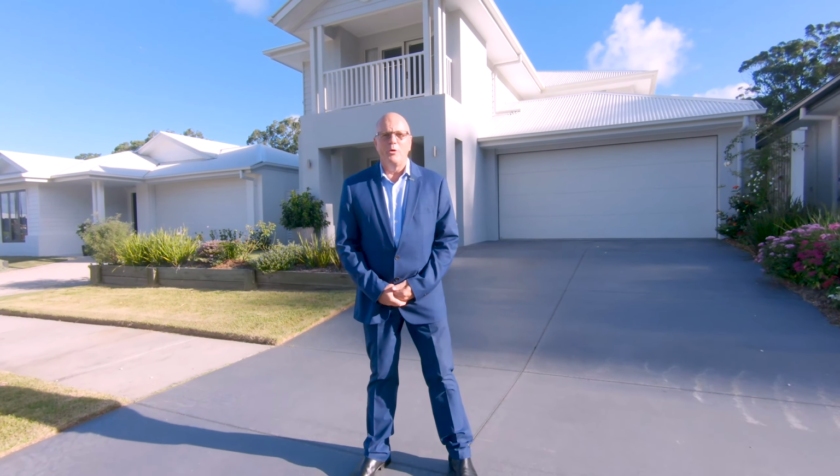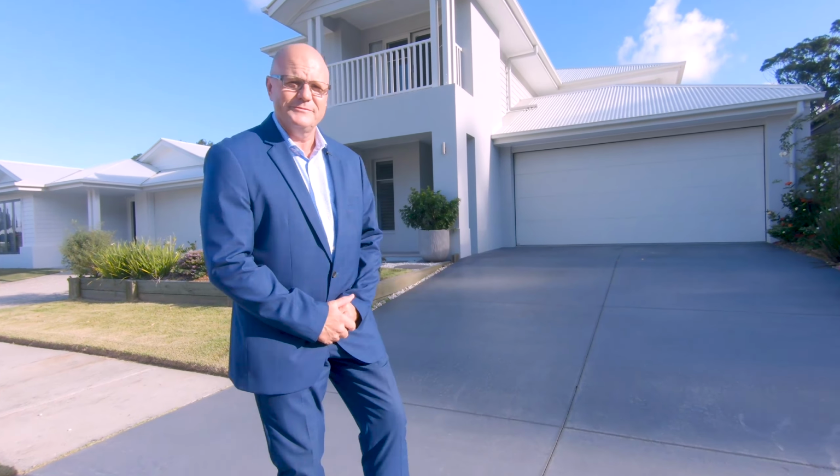I'm Brett Greenwood from Raine & Horne Coomera, and welcome to this stunning Hamptons home in the Foreshores. Located at 42 Coorong Street, Coomera Foreshores, this amazing looking property oozes opulent luxury and has the wow factor. It makes a statement as soon as you walk through the front doors, so come on in and have a look.